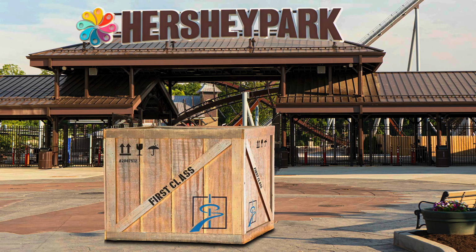Today on February 10th, Hersheypark put out a picture on Twitter of their front entrance with a huge box in front of it that's at first class. It has a logo on it, some numbers. So we're going to go over everything about this picture and what all it can mean, what all the logos are. And so that's coming up here in this video.